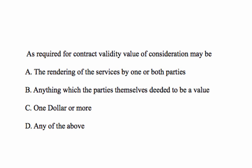As required for contract validity, value of consideration may be A, the rendering of a service by one or both parties, B, anything which the parties themselves deem to be of value, C, $1 or more, or D, any of the above. Okay, so as required for contract validity, value of consideration may be the rendering of a service, anything which is determined to be value, $1 or more, or any of the above. What do you think the answer is?